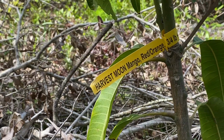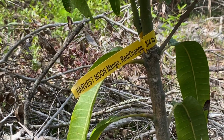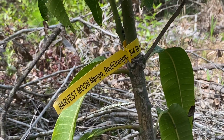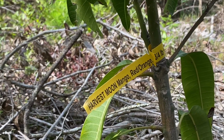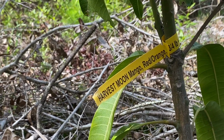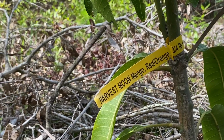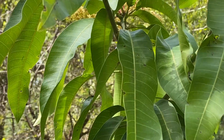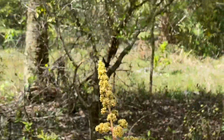Some other big mango varieties are Harvest Moon, Lancetilla, Kiwi. Those are some that I can think of off the top of my head. Or Valencia Pride is another one that gets pretty big. So just keep that in mind if you like a big mango, like these varieties. Keep in mind the spacing that you need when choosing where to plant these mangoes.